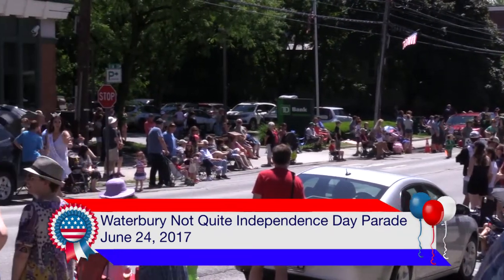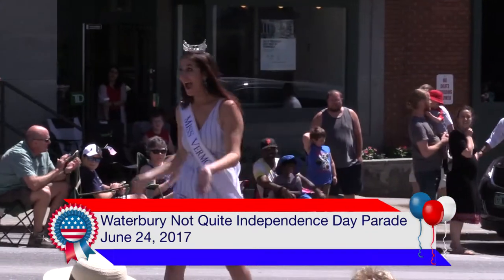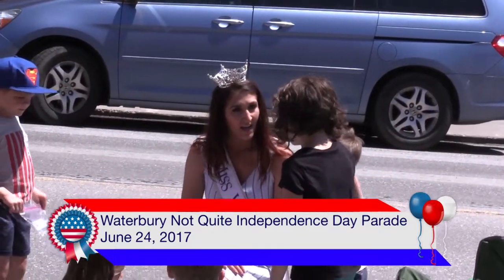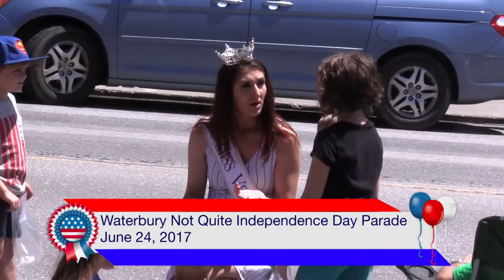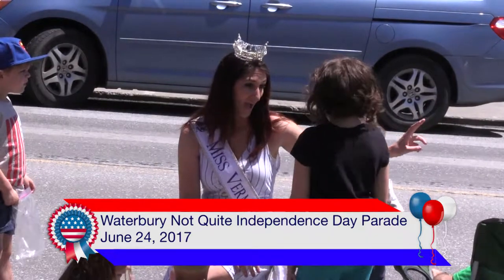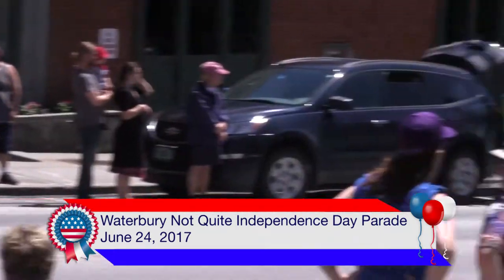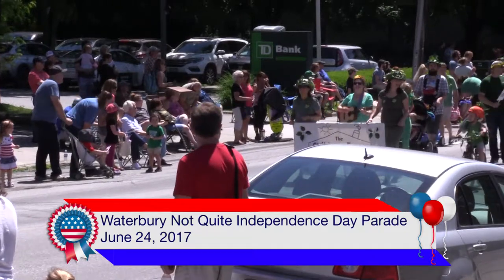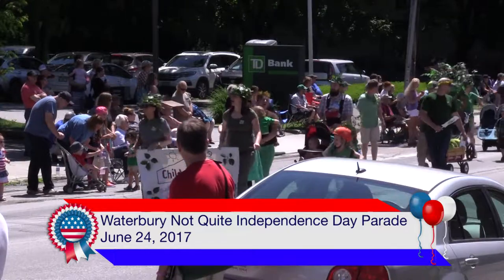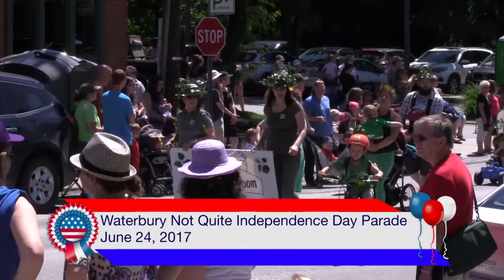Ladies and gentlemen, the Waterbury Not Quite Independence Day Parade and Celebration welcomes Miss Vermont, Erin Connor. Erin's from Bridport, Vermont. We welcome her to our celebration. Happy Independence Day celebration to Miss Vermont, Erin Connor. Doing her job to represent the state of Vermont all over the state and most likely beyond the borders of the state of Vermont.